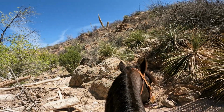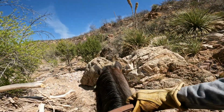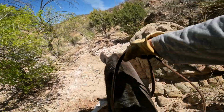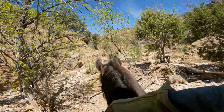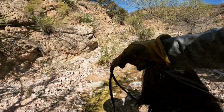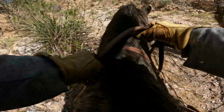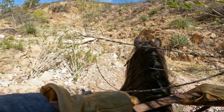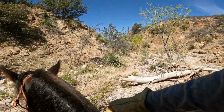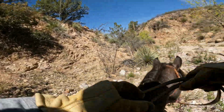Let's see if we can get through. Come on, Elwood. Let's go real slow. You're fine. You're okay. Okay. Good job, Elwood. Come on. Let's go. Have low branches. Come on. No, we're going this way. Good boy.